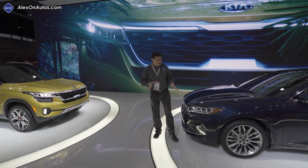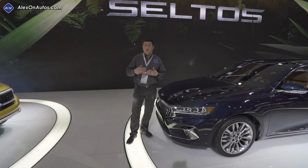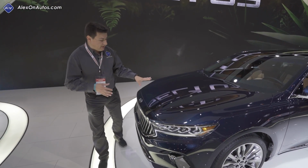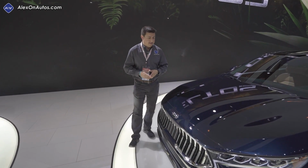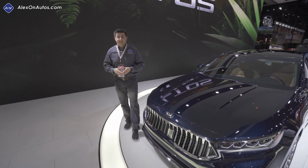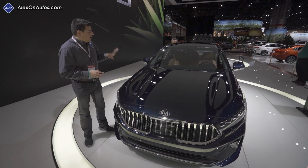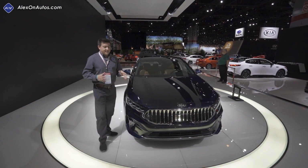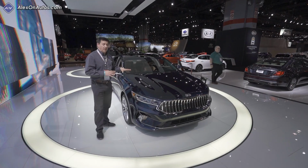We'll know more about final pricing when the Cadenza goes on sale very shortly here, but expect the Cadenza to be priced more like the Toyota Avalon again than like the Lexus ES. But arguably in the top-end trims, the Cadenza really does compete a little bit more with the Lexus, or perhaps something like the Acura TLX, than the Avalon or some of the other mainstream models. It's all about the interior, the features and functions that we get on the inside, but of course, it's going to have a Kia logo on the front, which is a mainstream brand. Again, the Cadenza is all about value.